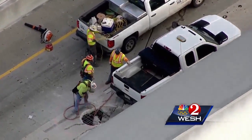The question still remains a day later. Why did it happen? It could be something that's related to the age of the road. It could be a past repair. It could be something else. So we're looking into all that.